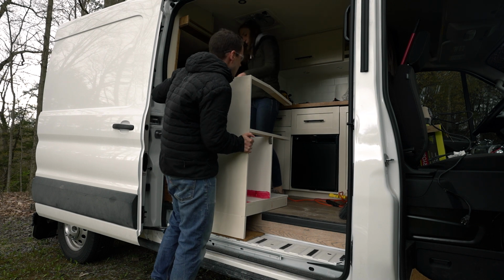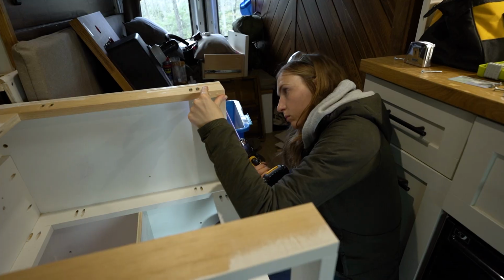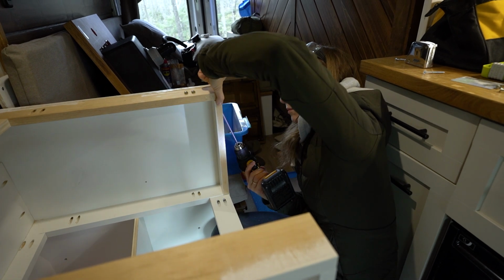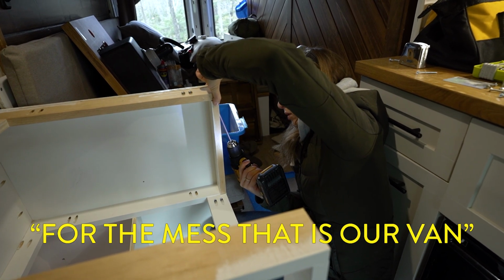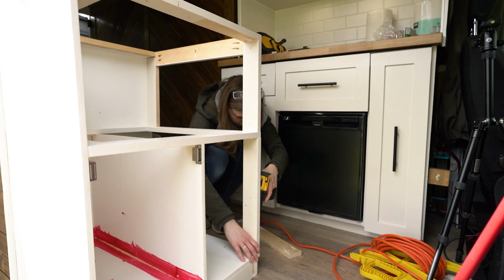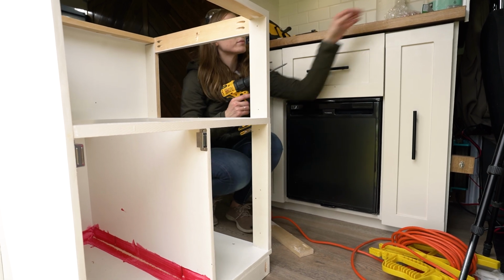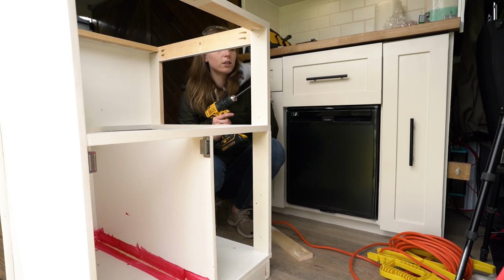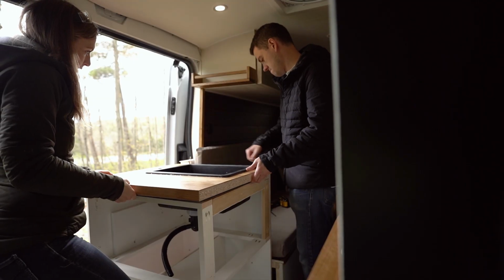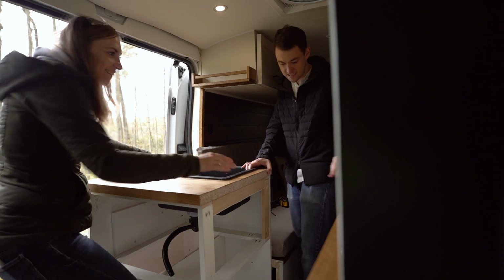Here we go. Wow. Is that a big improvement or what? Yeah. Our van is an absolute mess. Please don't judge us. What a mess that is our van. All I have to say is that the weather reports aren't 100% accurate. And it's okay. I accept. That's perfect.